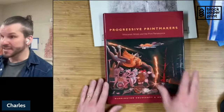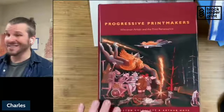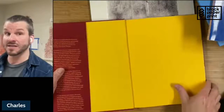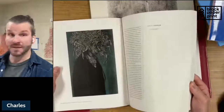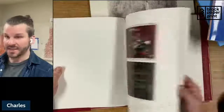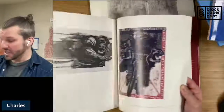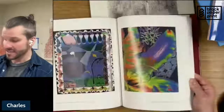So this book, Progressive Printmakers, Tandem Press was actually giving these books out for free. This book probably retails for at least $30, probably $30 to $50. And again, beautiful full color photographs from printmakers in the Midwest, and an amazing reference catalog. Even if you just like looking at the pictures, it's going to inspire your practice.